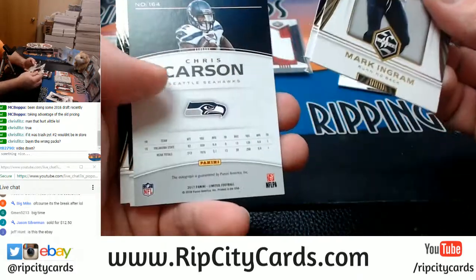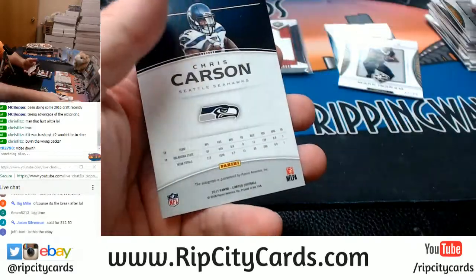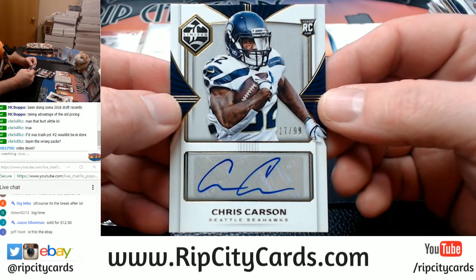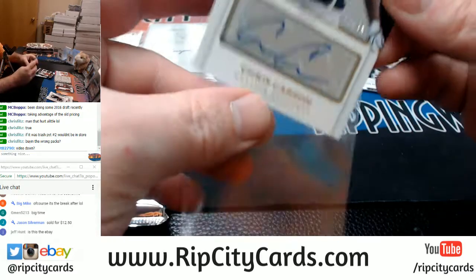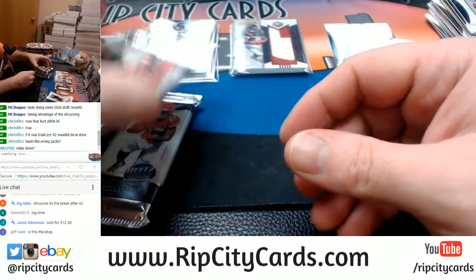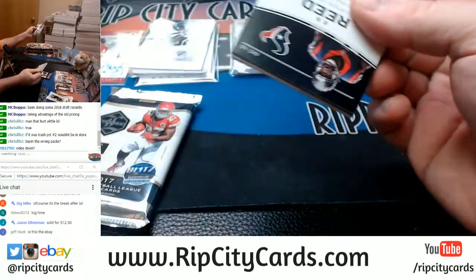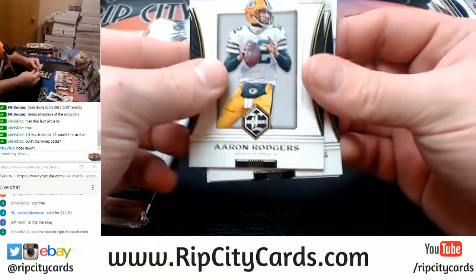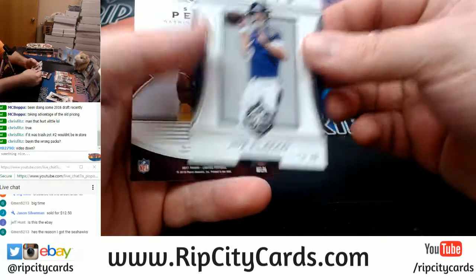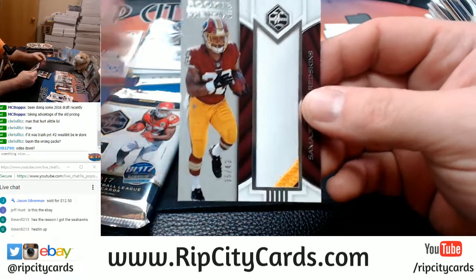All right, Ingram, the Gronk. Well, hang on, I messed it up. Sherman, the Watt, the Ingram, the Gronk, and a Chris Carson 17/99 for the Seahawks. So double Seahawk action already. Reveling in the Steve Largent plate autograph. Nice hit, G-Man. Nice hit. Aaron Rodgers, Ed Reed, and Emmanuel Sanders, a Joe Flacco, 299. And Redskins, three color, Pete Ryan, 35 out of 49.